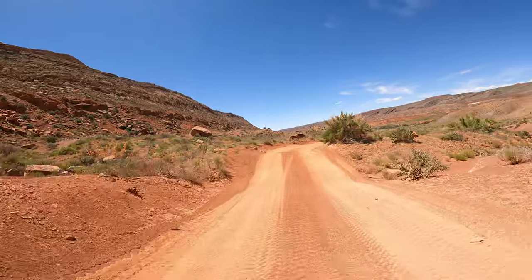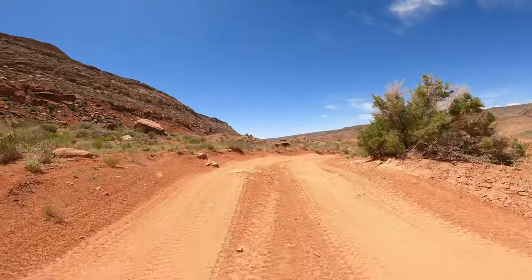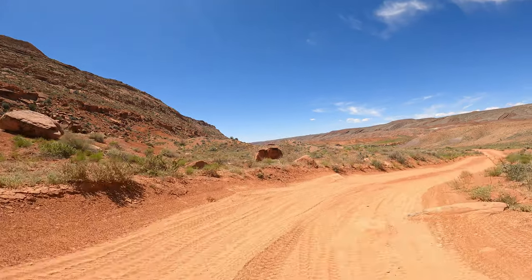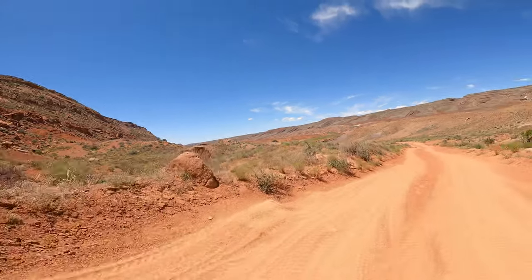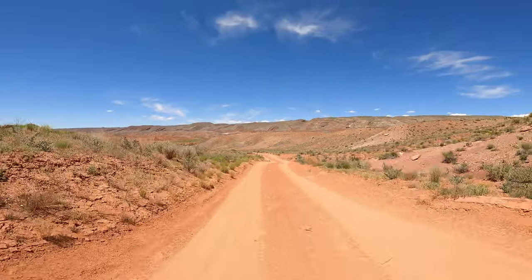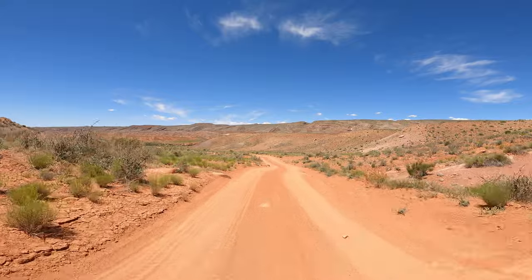The bright green section there you see in the distance is the San Juan River. We'll get fairly close to it when we come to the point where I basically turn around and head back the same way I came in.